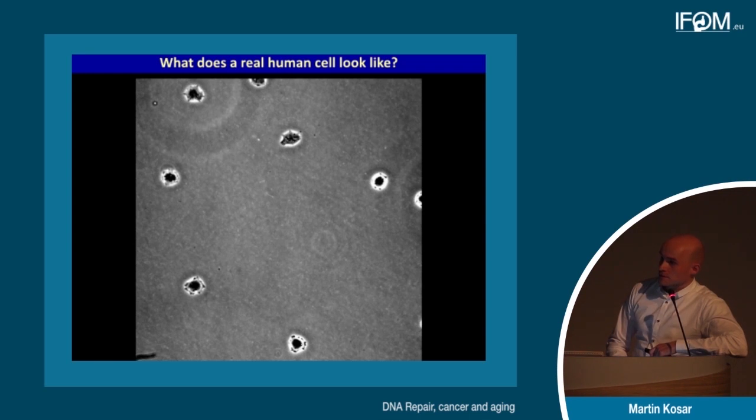So here we have a movie showing how those cells, which you saw on the previous slide, look in real life. Here we will see cells on a plastic dish, and you can see that cells are independent and they can move around the dish.